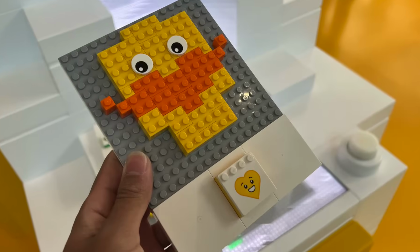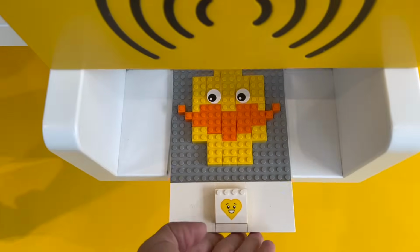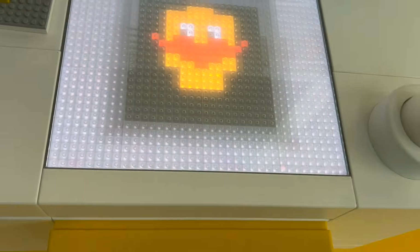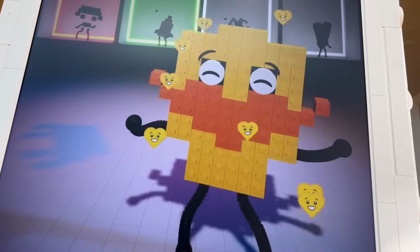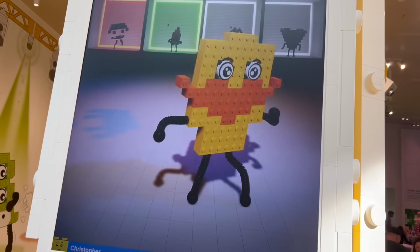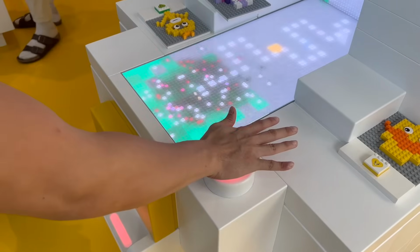In another section of the Lego House, we got to create these funny looking creatures. Of course, I had to make the Duck Bricks logo as a creature of its own, slide it into this scanning machine, and then it would transport our creatures when we hit the button all the way up into a magical dance platform, where you can see Mr. Duck Bricks logo himself being transported into the digital metaverse and then beginning a dance routine. Of course, because that's what all Duck Bricks logos can do.